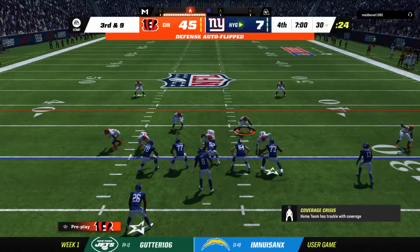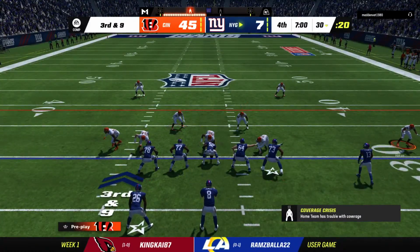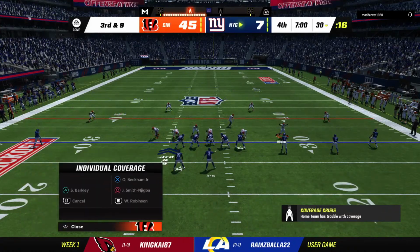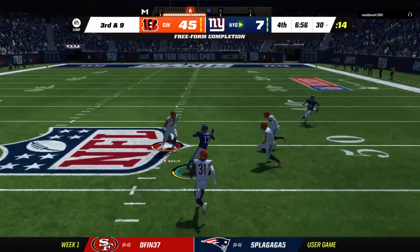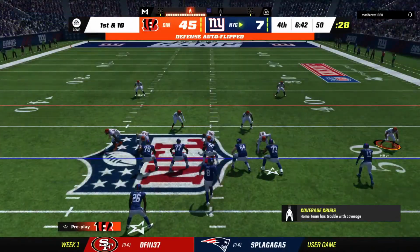The offense on third down, they've had good success, 5 for 8 to this point. This is 3rd and 9. And here comes throw number 1 for the backup QB. Over the middle to Beckham. And he'll be taken down, but not before they reach the 50.